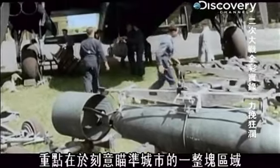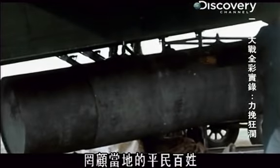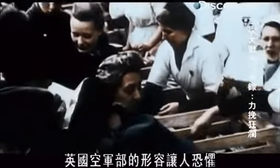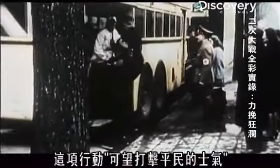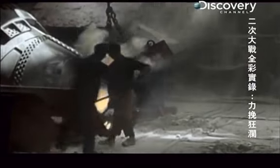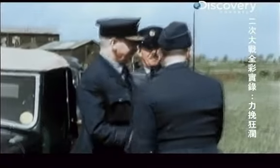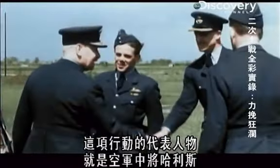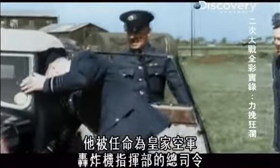The idea was to deliberately target an entire area of a city, regardless of the civilian population. In the chilling words of the British Air Ministry, it would destroy the morale of the civilian population and, in particular, of industrial workers. Its leading exponent was Air Marshal Sir Arthur Bomber Harris, who was now appointed Commander-in-Chief of RAF Bomber Command.